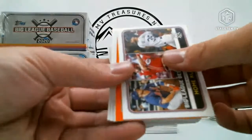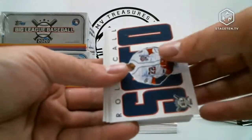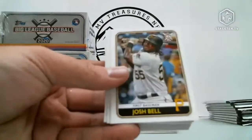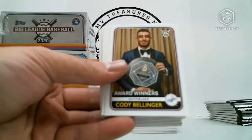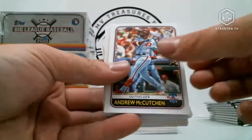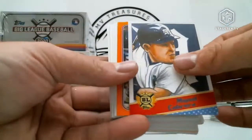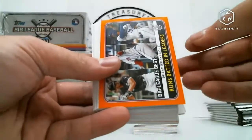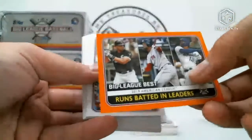Home run leader for the Mets, Pete Alonso. Orange for the Diamondbacks, Robbie Ray. Roll call, Juan Soto for the Nationals. Here's Mike Trout, award winners. Here's a Miguel Cabrera caricature for the Tigers. And a batting RBI leaders for the White Sox, Jose Abreu.